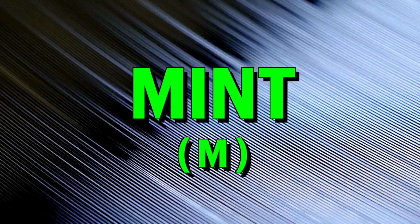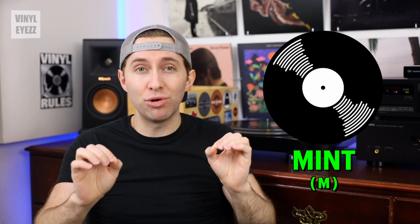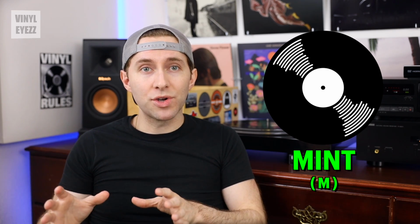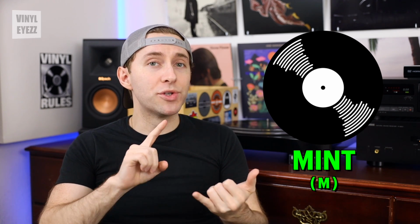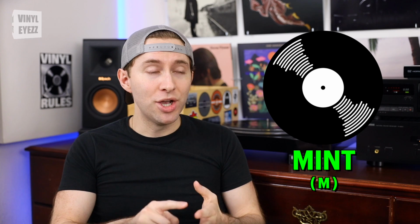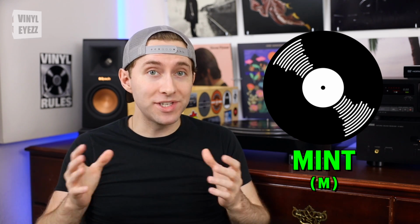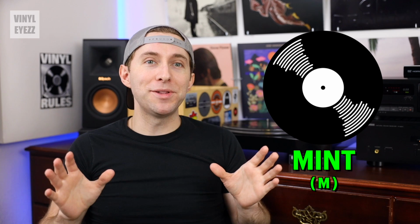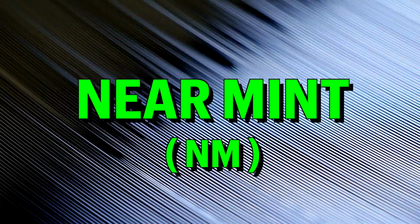So first off, we have mint. This denotes a record and a record jacket that are 100% impeccable and flawless. These records are usually sealed, but even if they're not, the discs are still glossy and shiny, and they've never been played before. These records have no scratches, no warps, they show no signs of human handling, no handwriting, no price tags that have been ripped off, no ring wear, and no creases or seam splits on the record jacket. Basically, these records are diamonds in a sea of coal. They are perfect.